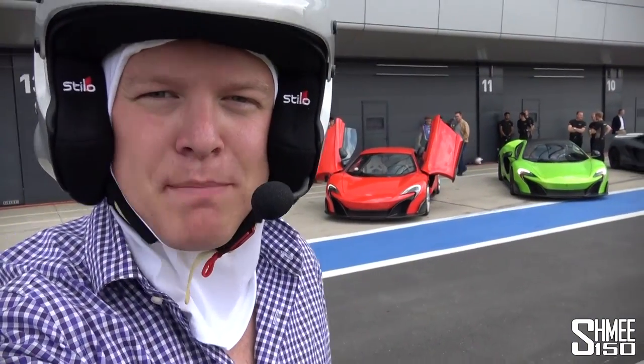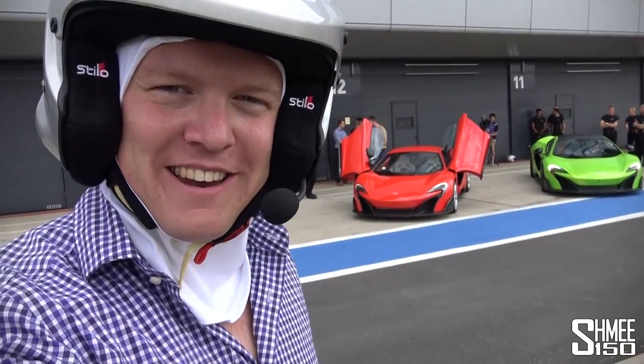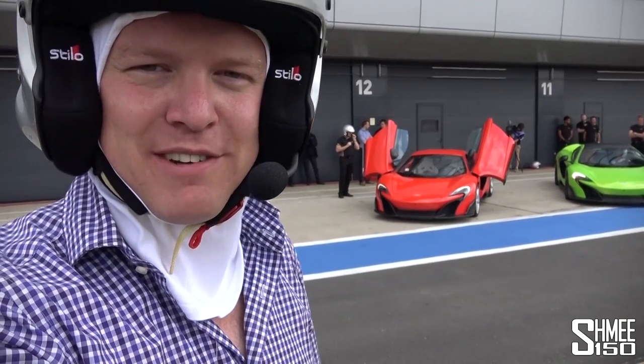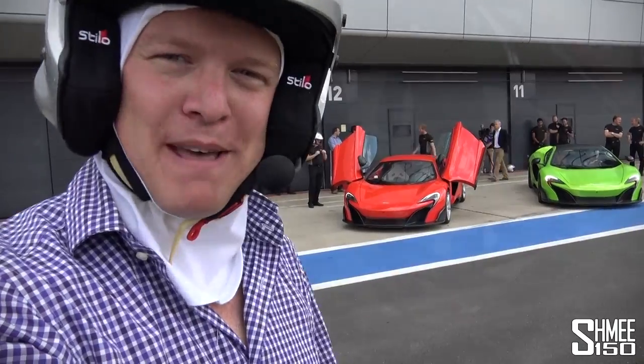I've been for a passenger lap, been shown the circuit, and I have to say initial impressions are pretty good, but now it is my turn to drive. I'm going to be jumping on board the Delta Red 675LT with Rob, my instructor. We're going to try out the different modes. I'm pretty excited. Let's jump in.